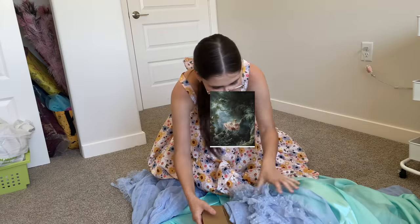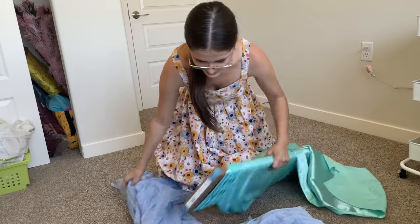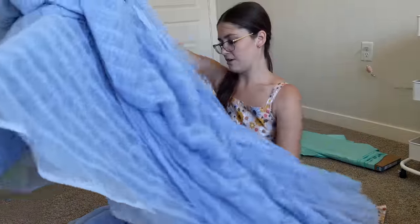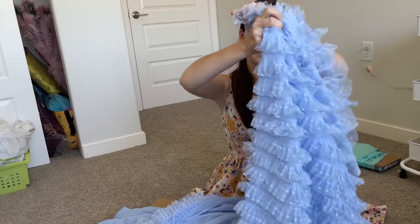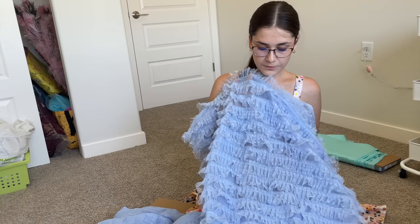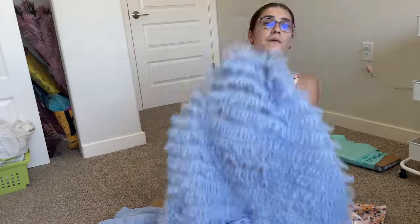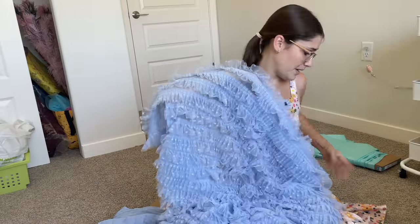I also have a lot of pictures that I'm inspired by, so I don't know exactly what kind of look I'm gonna go for yet, so we will figure that out together as we go. I'm also waiting to pick up a Joann's order for the petticoat. This is just a big mess because I was playing around with the fabric, but here it is. I bought 6 yards of this from Joann's probably a month or so ago. It's just been collecting dust, but I think it's so beautiful. It's like this tulle ruffled fabric. It is sheer, but I'm actually excited because I can do some layering with colors.